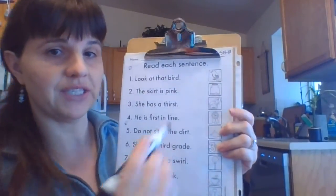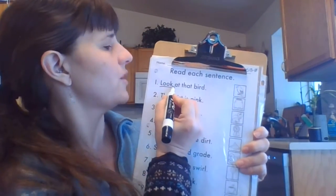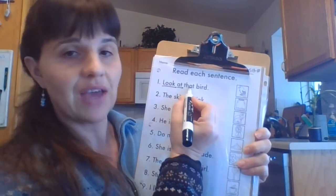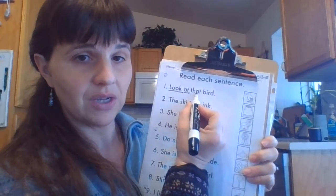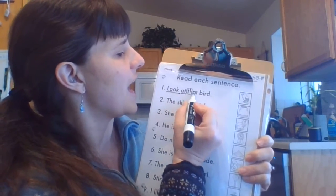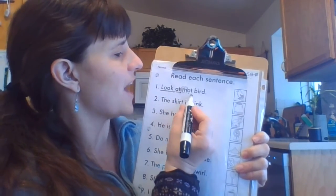So let's look at the first sentence. Ready? Look. There's a sight word, so I'm underlining it. At. This one we haven't gone over as a sight word, so we're going to have two letters. That's one sound. We're going to circle it. At. What's the word? That.